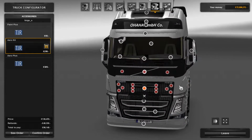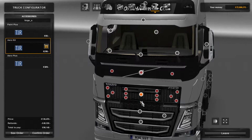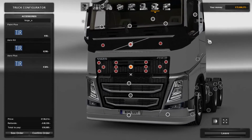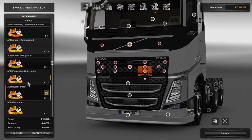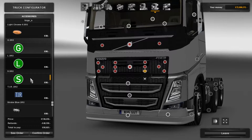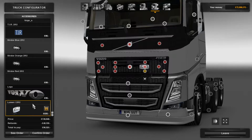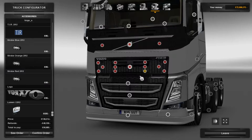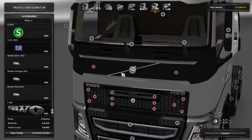I do like this one though. It gives some like 3-dimensional aero scoops, or you can have it without if you want to, for a cleaner look. And on each one here you can also have all these lights and things to put on if you really want to, like that.